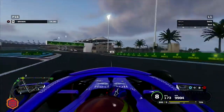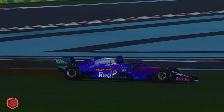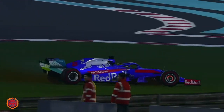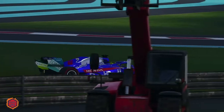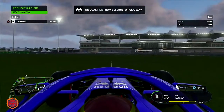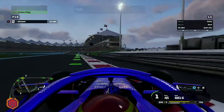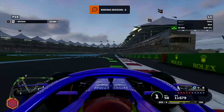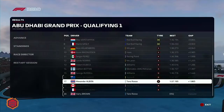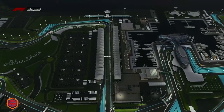As we head through the first couple of corners, we've lost the back end, we've lost it completely, we've gone completely off the track there. And we've gone to another part of Yas Island, and now we're getting back onto the track and we've been disqualified. Not too sure why there. I mean, I couldn't exactly help it. I'm not sure what the FIA are doing there, but let's get into the race.